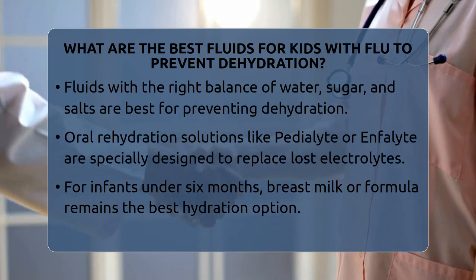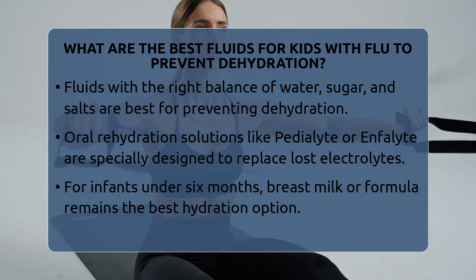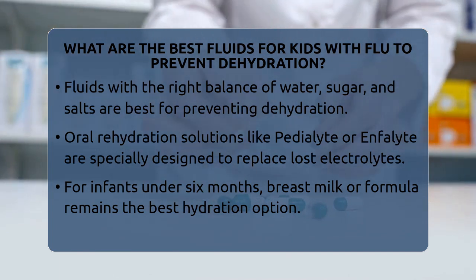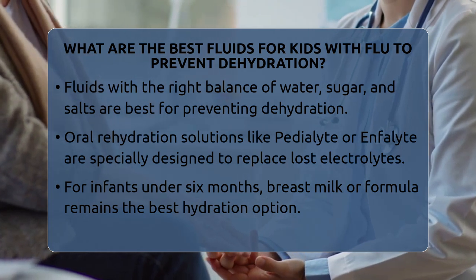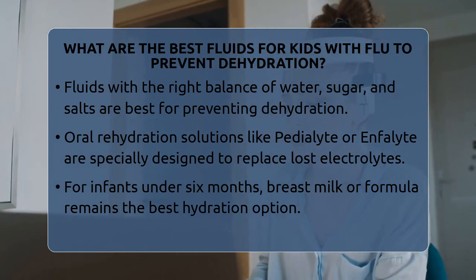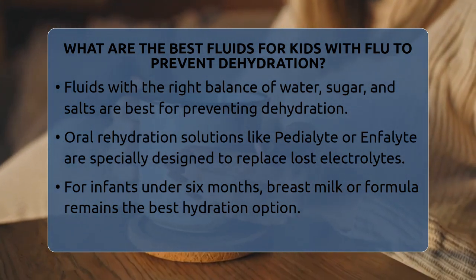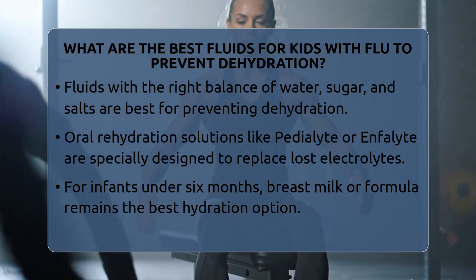For older infants and children, oral rehydration solutions are still the preferred option. If these are not available, diluted apple juice, half water and half juice, can be used for children over 1 year old. It's important to avoid giving full-strength juices, sodas, or sports drinks because their high sugar content can worsen diarrhea and dehydration. Older children can also benefit from clear broths, gelatin snacks like Jell-O, or electrolyte ice pops. These can help maintain hydration but should not replace oral rehydration solutions if dehydration is a concern.